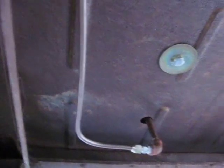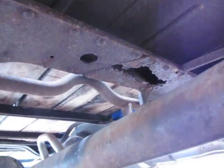Inner cab corner on this side is solid. Floor pans here. I'm lying down from underneath. A couple spots you can see that were probably patched. There's a spot of rust up there and there. So not solid, not 100% rust free. And then one spot of rust there in that cross. That's not unusual. I see rust in those spots all the time on these trucks.